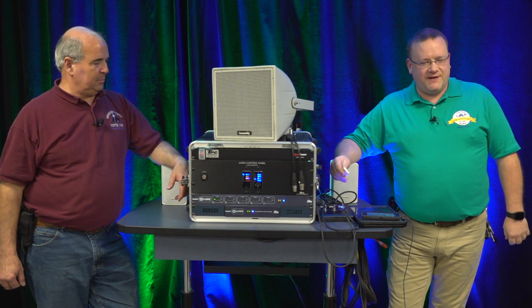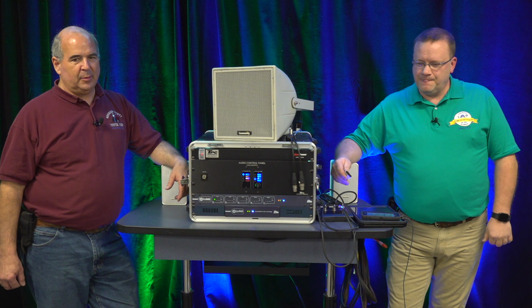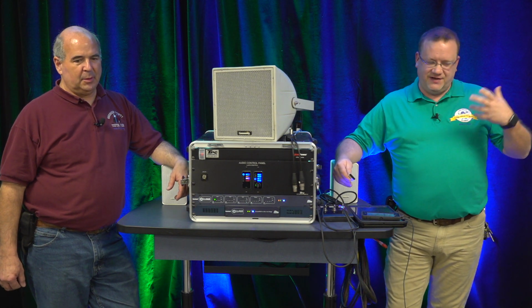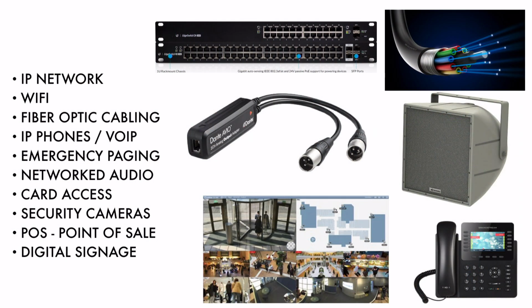If those people have watched the presentation in the past, we're going to focus on a couple areas that we think should be highlighted this year, just because of the technology and it's always changing. So if we go to the slide, we're going to talk about what we think is a high-tech fairground. As you see on the slide in the bullet points: an IP network, Wi-Fi, fiber optic cabling, phones, emergency paging, network audio, card access, security, point of sale, and digital signage.